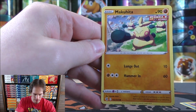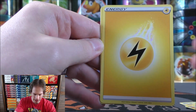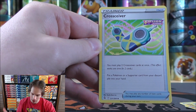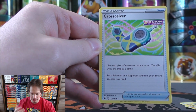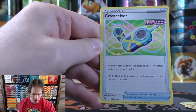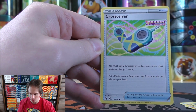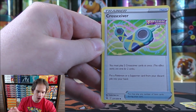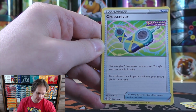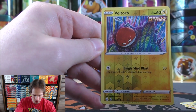Mawile, Makuhita, Panpour, Sewaddle, Lightning-type Energy, Marshtomp, Crossseaver. This one is very good. It says you can play 2 Crossseaver cards at once. Put a Pokemon or Supporter card from your discard pile into your hand. So there's a couple of Fusion Strike trainer cards that you have to play 2 of at once in order to use it. And again, that Smeargle can just recycle those trainer cards back into play. Simisage, reverse holo of a Voltorb, a common.